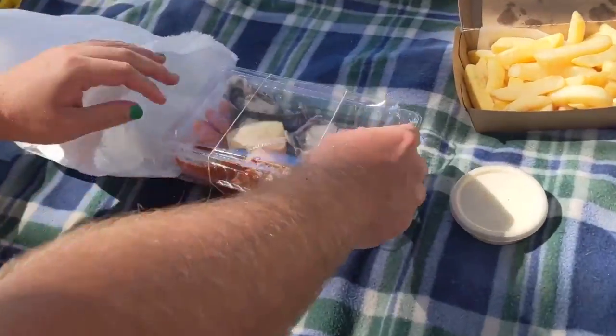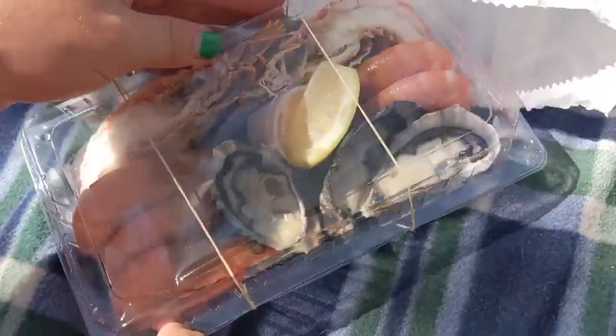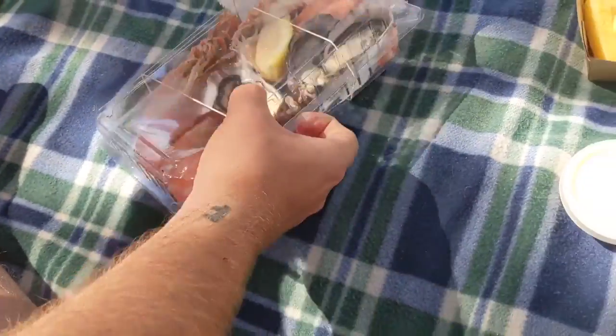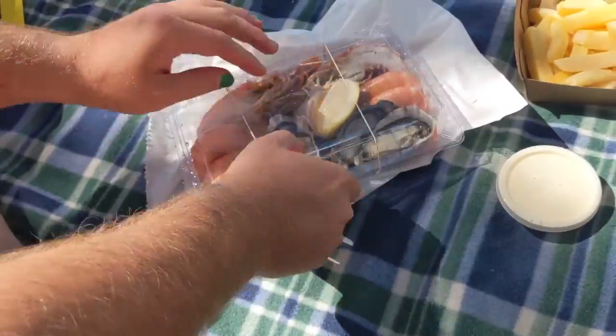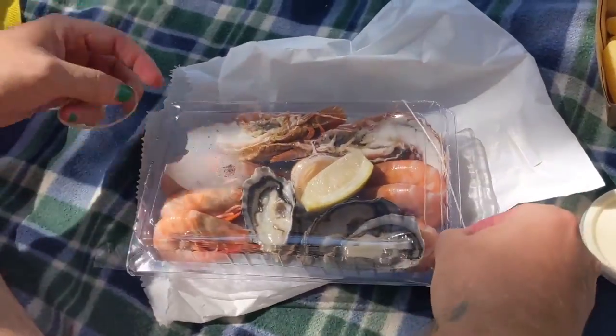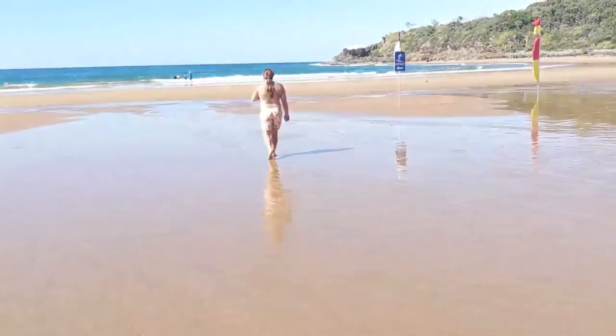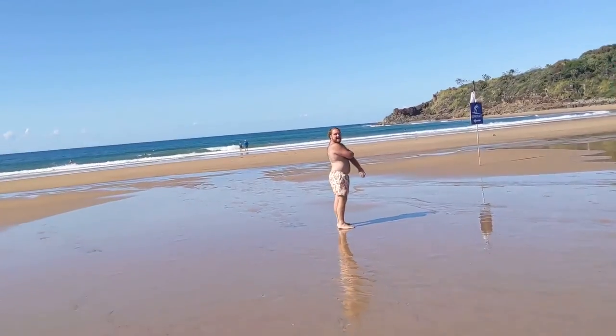Check out this seafood that we got. Got some prawns, oysters, bugs. Yum. Perfect seafood for two. Let's go for a swim.